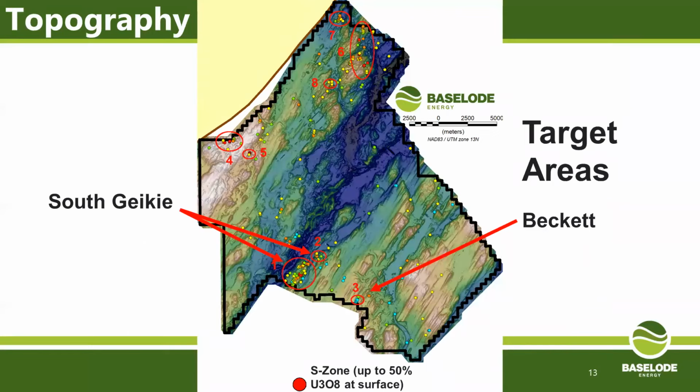What we've done is we've taken two of the areas that we kind of like with other geophysics and made those our priority targets right now. South Geikie, which incorporates target areas 1 and 2 because of those massive radiometric anomalies, is a great place to really focus on, with a nice trend of things. And then the Beckett area as well. That looks like a small trend of lower priority, but Beckett is really based on geophysics.